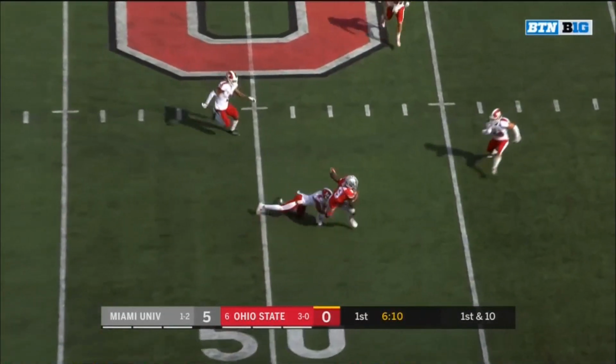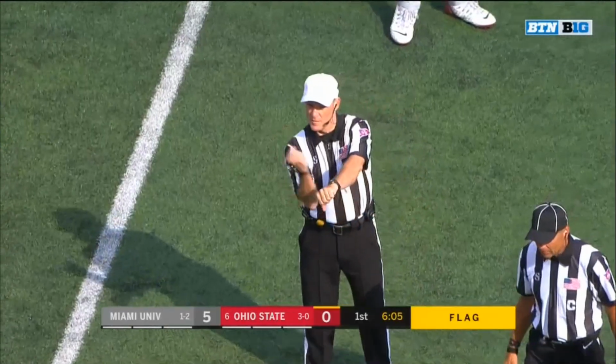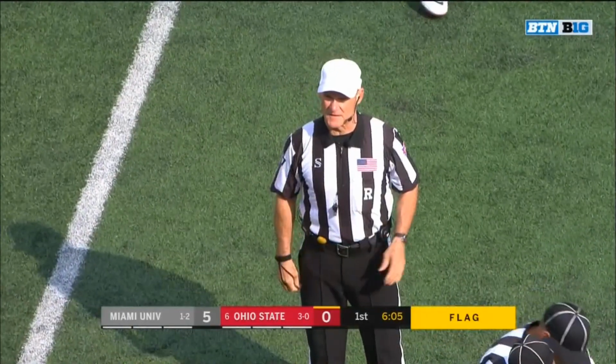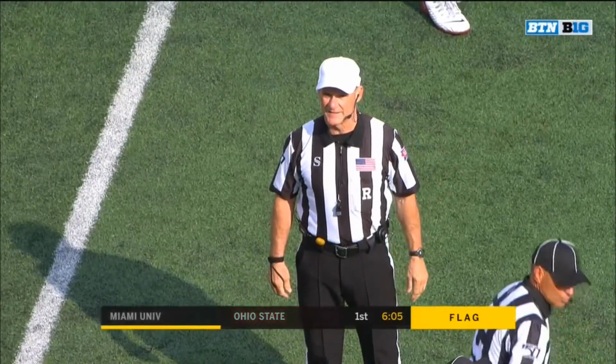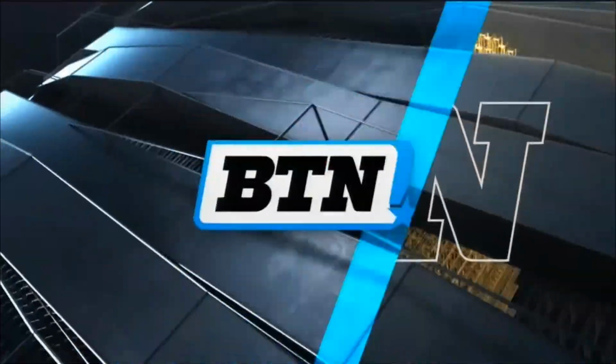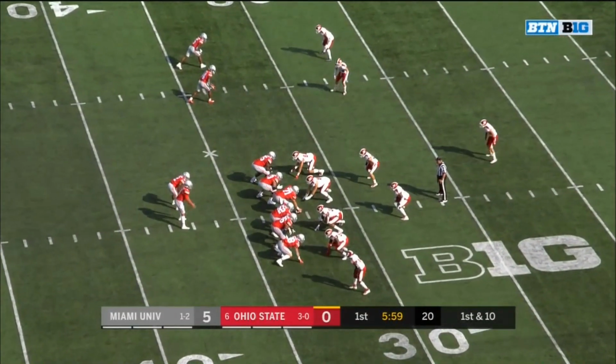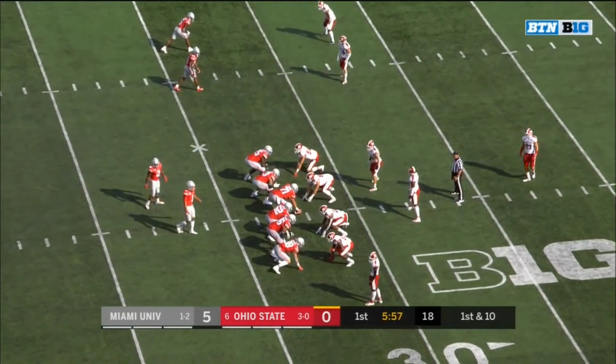Last time a throw to the left. Here it's out to the right to Benjamin Victor. Victor went down. Personal foul, unnecessary roughness. Defense number 49. 15 yards from the end of the run. Automatic first down. Just have to be smarter, especially when your team had all the momentum up to that point. So that moves the ball down to the 32.